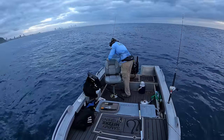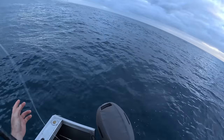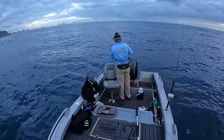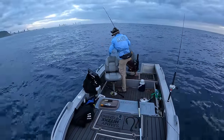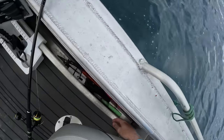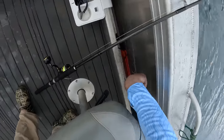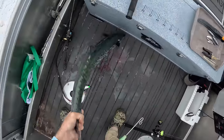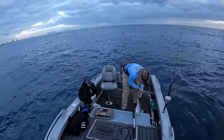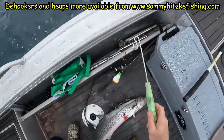Good to get a bit of blood on the deck early. Now this bait is drifting out. Better make sure he's ready to rock and roll. Where's my de-hooker? Don't feel like getting a hook through the hand. Hooks out.